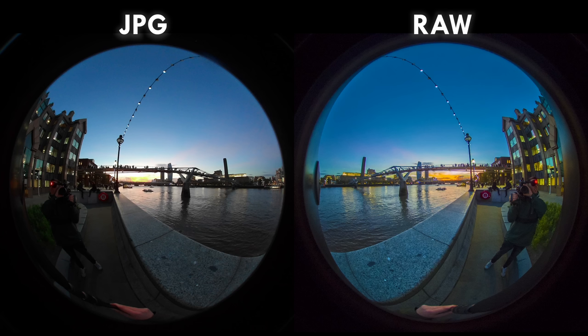Also, it's the second best camera for shooting RAW after the Theta Z1. It shoots incredible DNG8 photos in both 360 and 180 mode. Here it is halfway between 180 and 360 mode, so I'm going to call that 240 mode. In 180 mode, it captures a depth map, and that means it knows how far everything is from the camera, so it can then simulate that later.